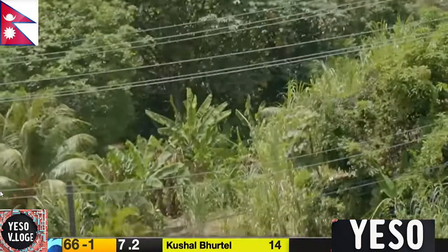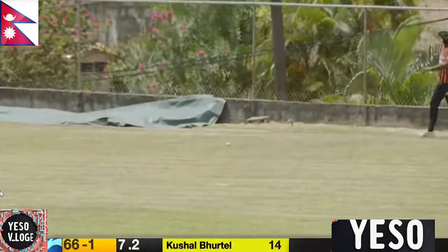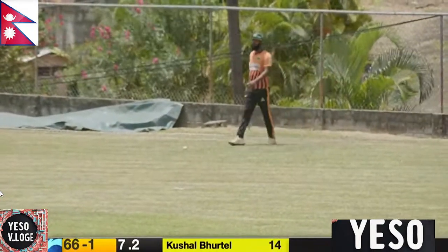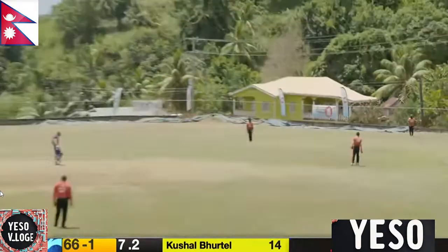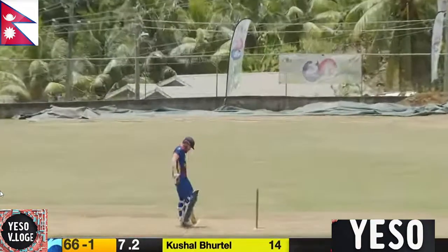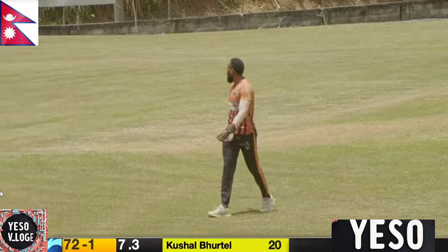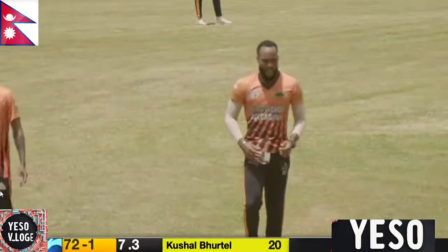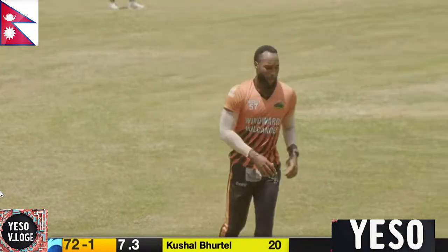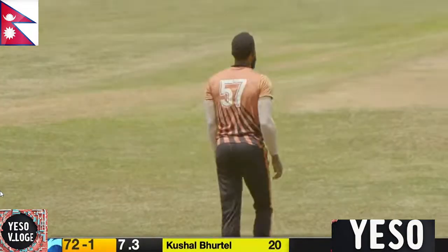But he slashes at that over third man and he clears the rope. I think that would be 6. Umpire Butler now signals. So 6 to Bertil. It was outside off, gave him width, and he threw the bat at it. It peeled off the outside edge and flew over third man, clearing the fence. He goes on to 20, and the total now on to 72. 72 for 1. We are in over number 8. So the run rate increasing gradually.